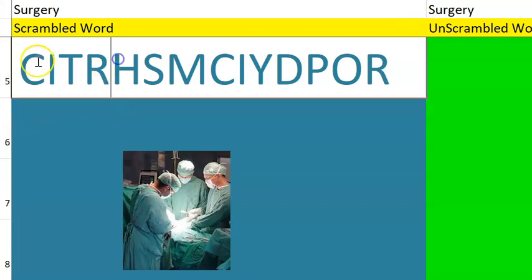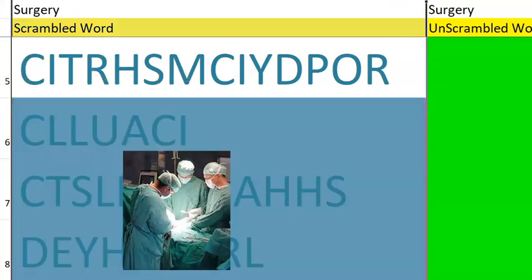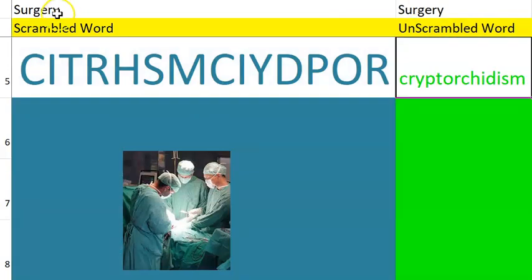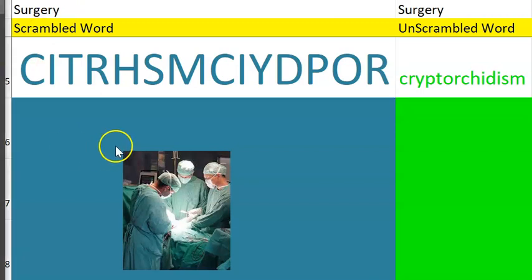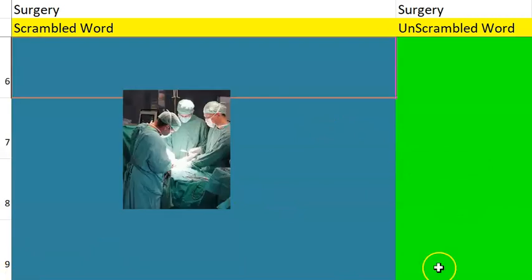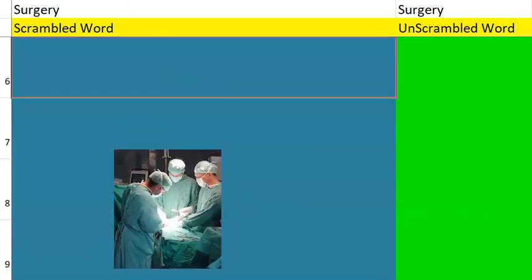It starts with a C. It's something to do with the testes, etc. What do you think the condition is, guys? It is cryptorchidism. Very good. Basically, the testes fail to descend. Okay, so that is cryptorchidism. It usually descends by birth, during birth, just after birth, etc. So that is cryptorchidism. Let's go to the sixth one.